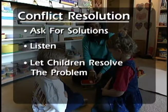Finally, the caregiver gives each child a chance to suggest a solution. And then the teacher listens patiently as the children themselves come up with ways to resolve their problem.